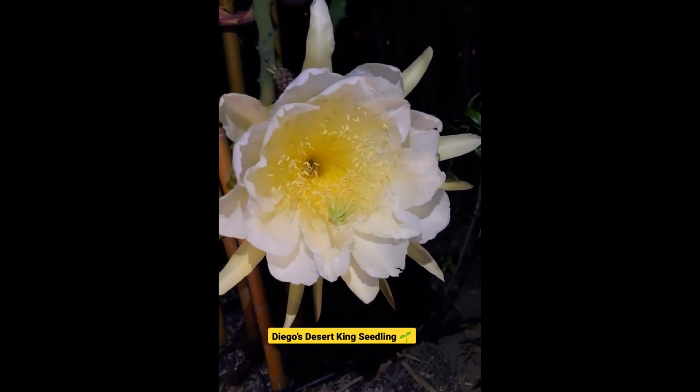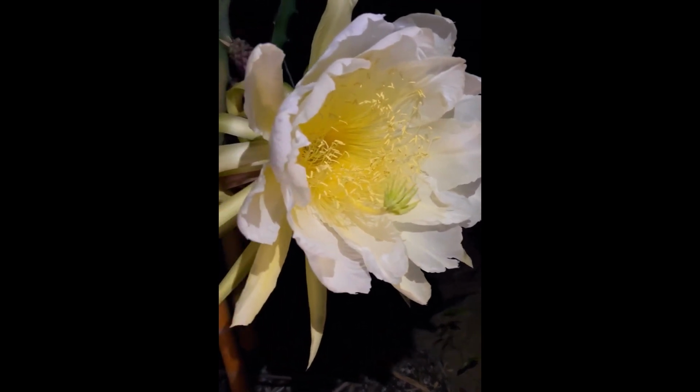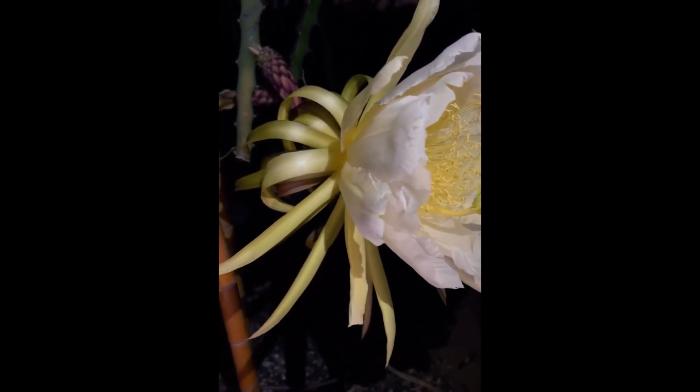This is Diego's Desert King seedling. Beautiful bloom.